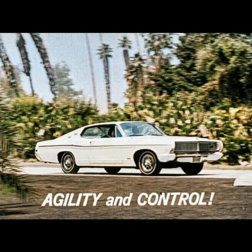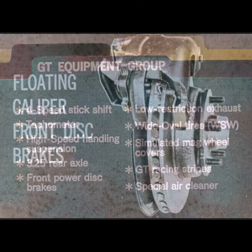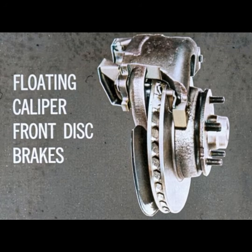For the buyer who is really super performance conscious, you have available as an option on the XL only, with 390 or 428 engines, the Hot GT Equipment Group with a 4-speed stick shift, and many other special performance handling equipment and appearance features. This year, only Ford offers power front disc brakes across the line. These are the new floating caliper front disc brakes for greater driving control. They resist brake fade, are less affected by high temperatures, so they maintain their stopping power for straighter stops even during severe, prolonged braking.